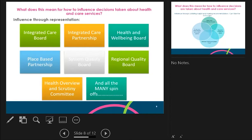And it's still important to be represented at place, and sometimes you hear integrated care boards saying, well, place is prime, and that they're planning to delegate responsibilities down to place. So the place-based partnerships will still have power and control, and I imagine that spending power will relate particularly to primary care.